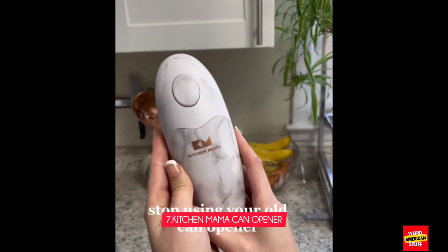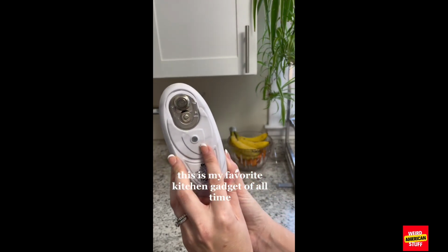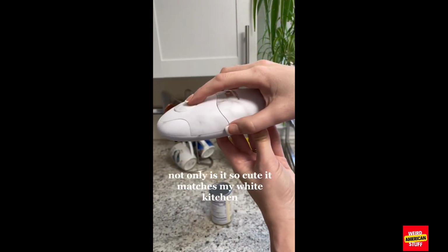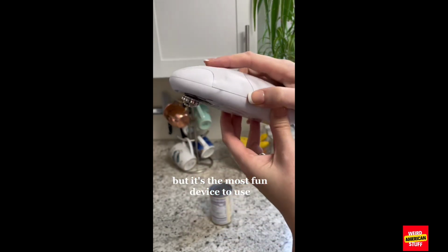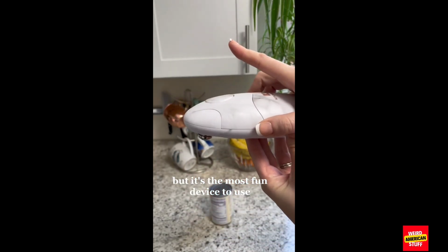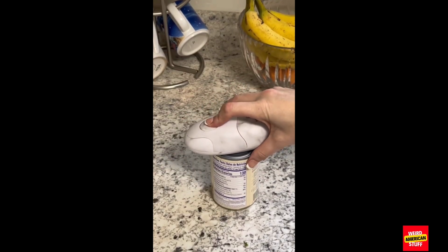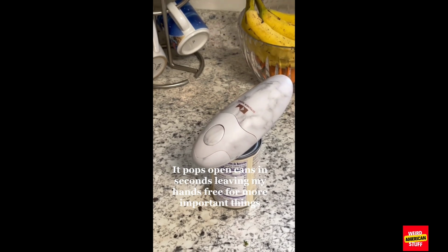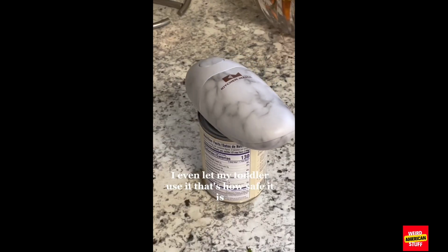Stop using your old can opener. This is my favorite kitchen gadget of all time. This is called the Kitchen Mama. Not only is it so cute and matches my white kitchen, but it's the most fun device to use. Pops open cans in seconds, leaving my hands free for more important things. I even let my toddler use it. That's how safe it is.